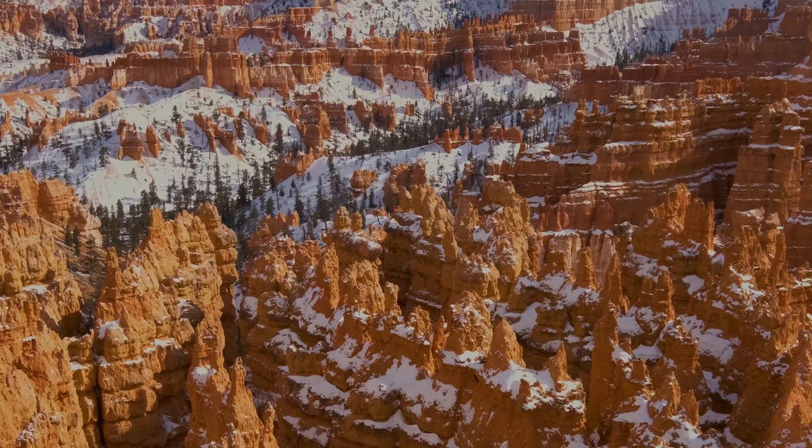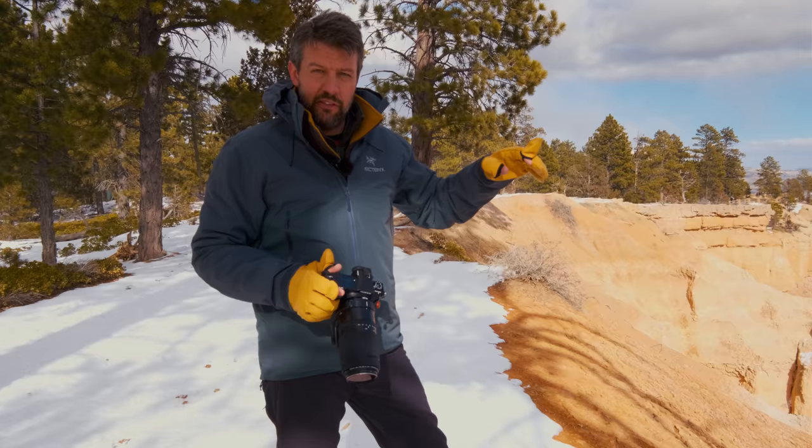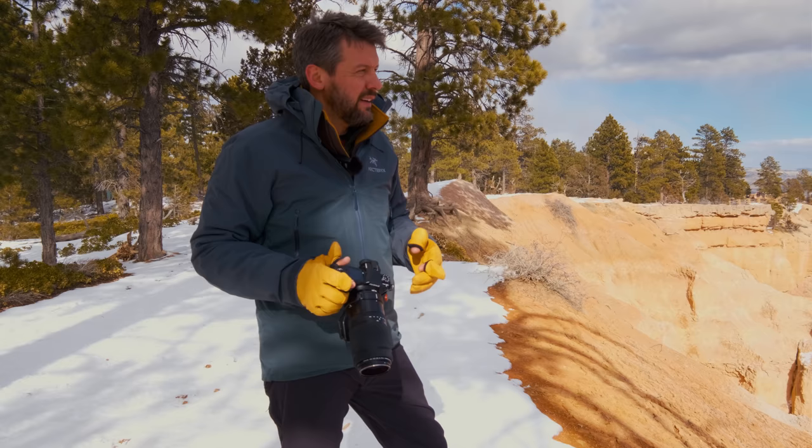I definitely want to find some that are kind of spattered in snow, because that is definitely interesting. And the ones in the far distance seem to be the ones that are in shade, so therefore they have the most snow. So I'm really going to try and focus on those and see if I can pick out some kind of detail in the distant landscape here.